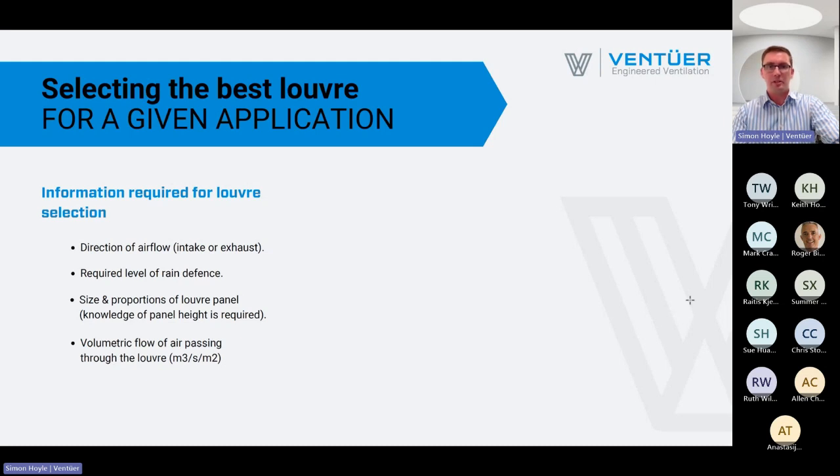We can't just work on so many square meters of louver per se. And then lastly, we need to know the volumetric airflow that's going through the louver. With our calculators, we work in cubic meters a second. I know a lot of people work in litres per second. It's not hard to do the conversion, but those are the 4 elements.